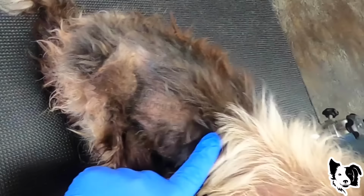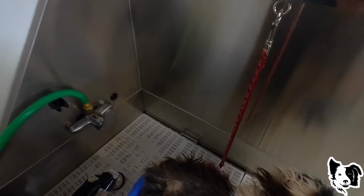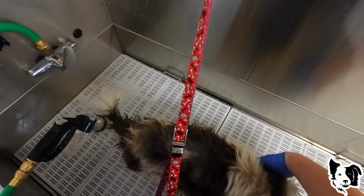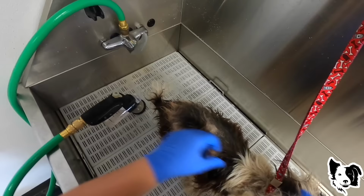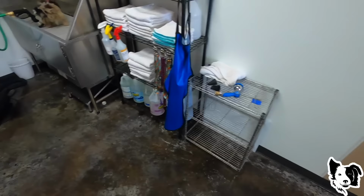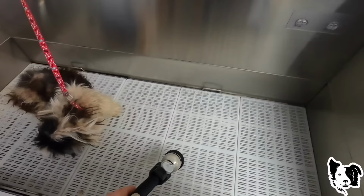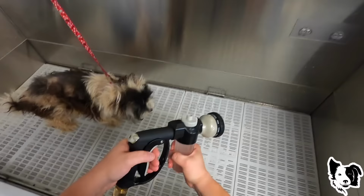So I'm gonna stop, and even though this dog is matted, we're gonna go ahead and get it in the bath because I can't have fleas all over my shop. We're just gonna do the best we can. I've got to kill these fleas first, though. I have not had a dog that's this flea infested since I opened.